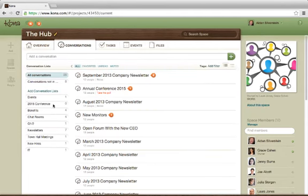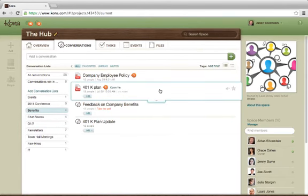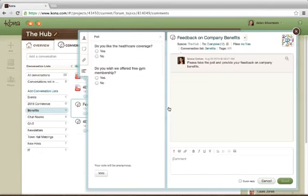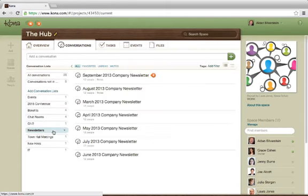So if I go right to the conversation tab, we start to see some of these topics, and I might go into the benefit conversation list, and here we see something being talked about, the 401k plan. Here's a poll from HR wanting to know what do I like or don't like about the healthcare coverage or other benefits. And Aiden, again, new to the company, it would probably make sense for him to come into the newsletters and read past newsletters.